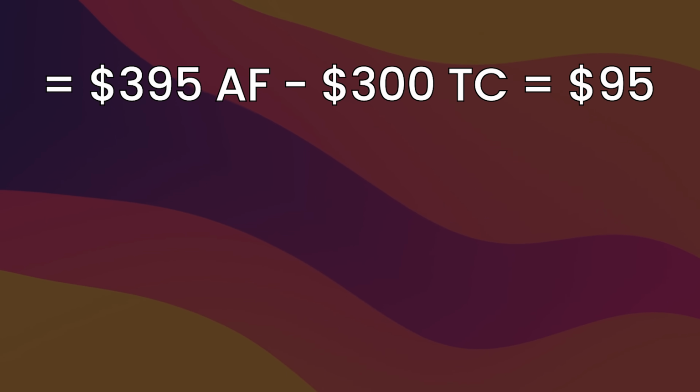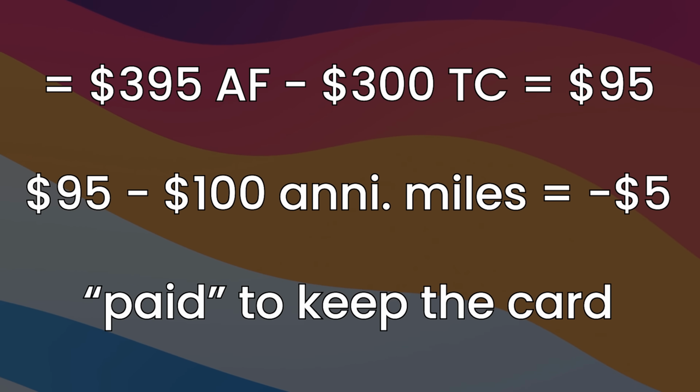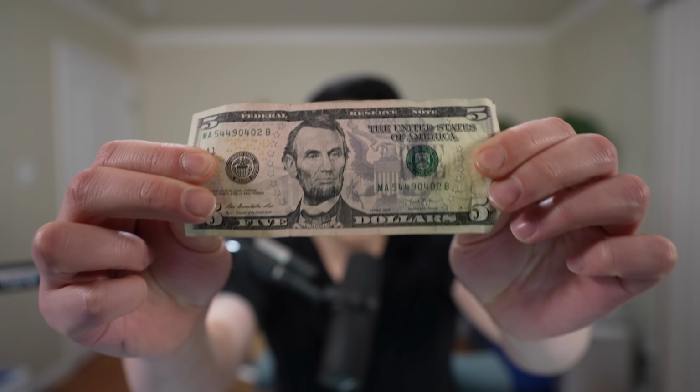So the $95 effective annual fee that we previously had, minus the $100 here for the minimum value, that means that they're paying you $5. $5 to keep the card.